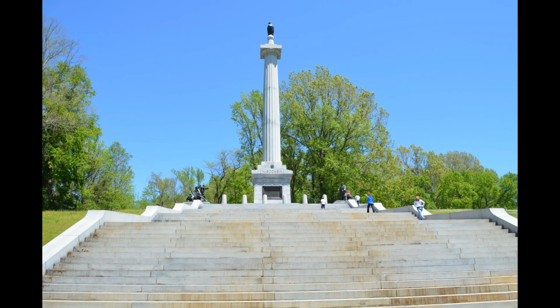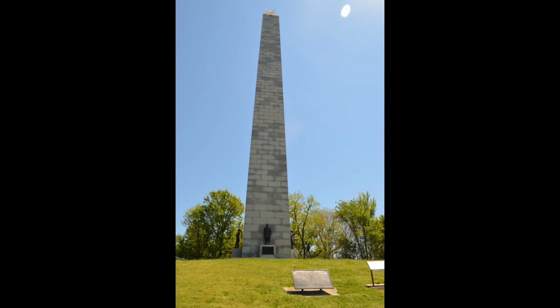The Wisconsin Memorial is 122 feet high and made of granite. It contains bronze tablets with the names of the 9,075 Wisconsin soldiers in the Vicksburg battle. The memorial to the Union Navy is 202 feet high and the tallest in the park.